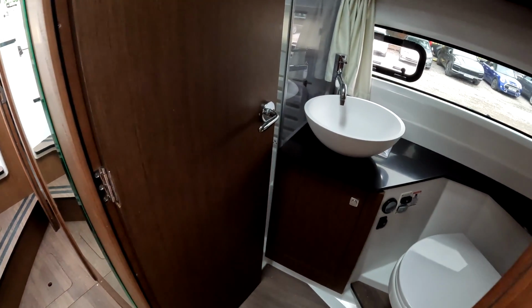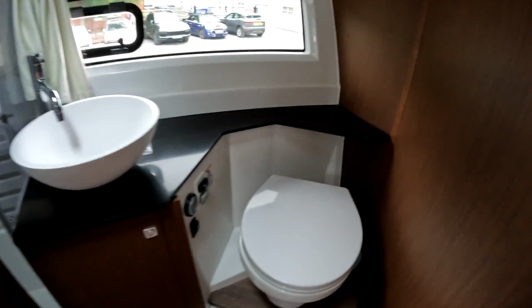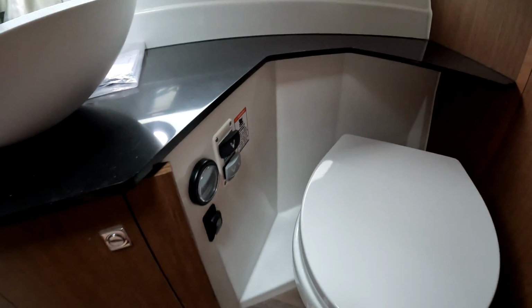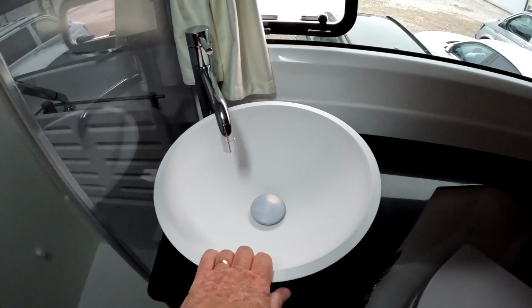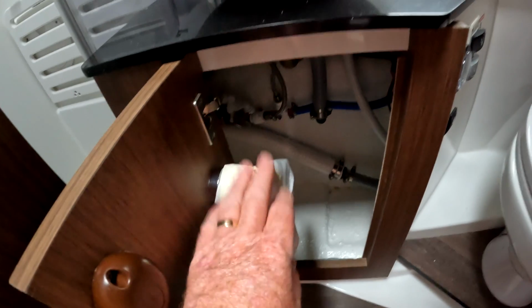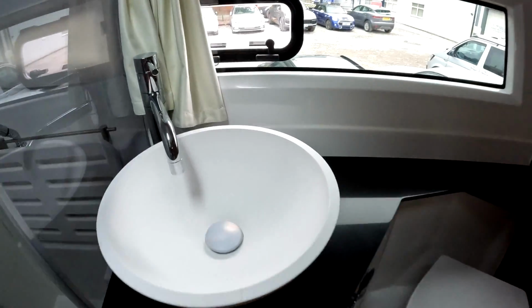So just out of the main cabin there, you've got the heads area, you've got your macerating toilet, a Jabsco toilet. You've got your pump there, you've got your gauge there to tell you whether your black water's full or not. Nice sort of matte finish on the sink here, hot and cold water. And you've got a little bit of storage under there, and the toilet roll holder that's supplied, that's still got its wrapping on. And of course, apart from storage, you've got some of your water piping, electrical systems and goodness knows what, routed through all these spaces around the boat.